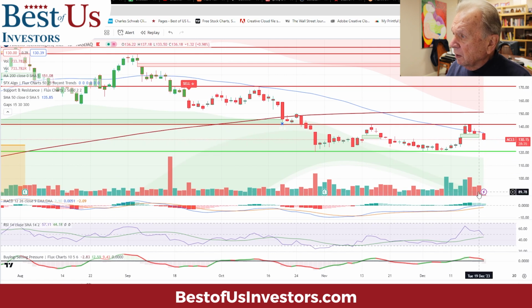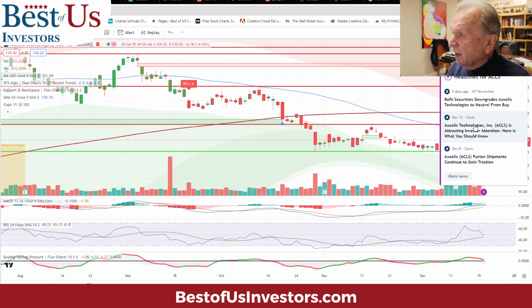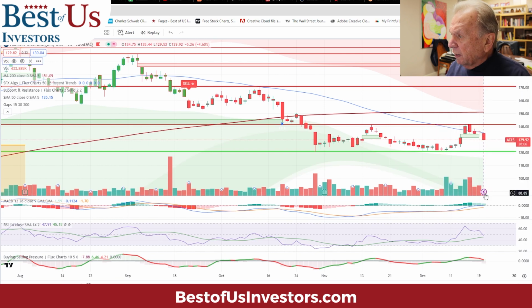Now then we have this other article, and it says Bank of America Securities downgrades Axcelis Technologies to a neutral from a buy, and that was 5 days ago. So since today is the 20th, that would have been on the 15th. And where are we? Right there. So you can see when Bank of America downgraded it, that's when it started to move down. That gave me an indication that where I want to buy it is probably going to happen right there at that support level.